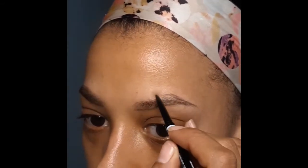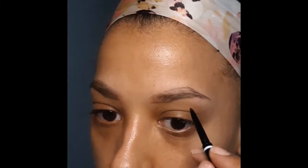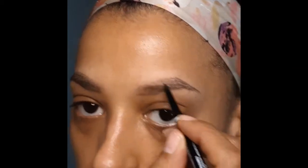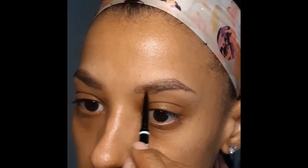Getting your brows to match is difficult, you guys. Never beat yourself up about your brows, because it's practice, practice, practice, because brows are an art, okay, and it's gonna take a while, so don't get discouraged.